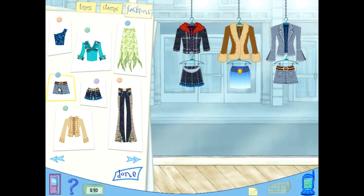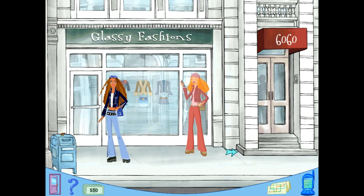Cool. Great job, girls. The window looks fabulous. Here's the $40.